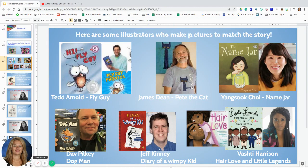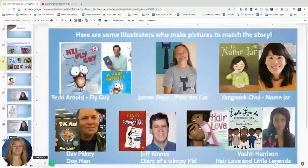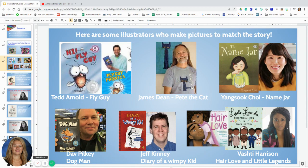Here are some illustrators who make pictures to match the story. You might recognize the cover of these books in your school libraries too. Ted Arnold created Fly Guy. James Dean, Pete the Cat. Yang Suk Choi, The Name Jar. Dav Pilkey, Dog Man. Jeff Kinney, Diary of a Wimpy Kid. And Vashti Harrison, Hair Love and Little Legends.